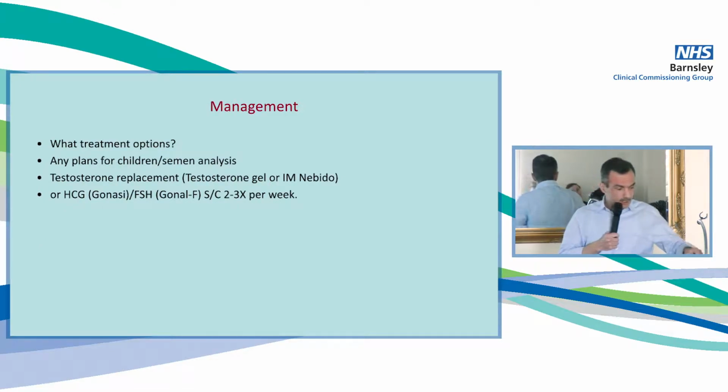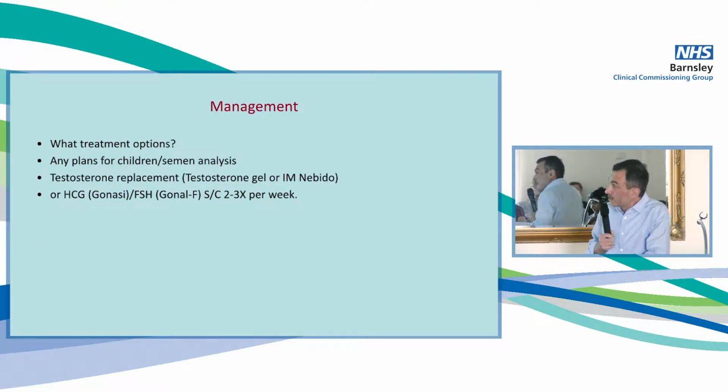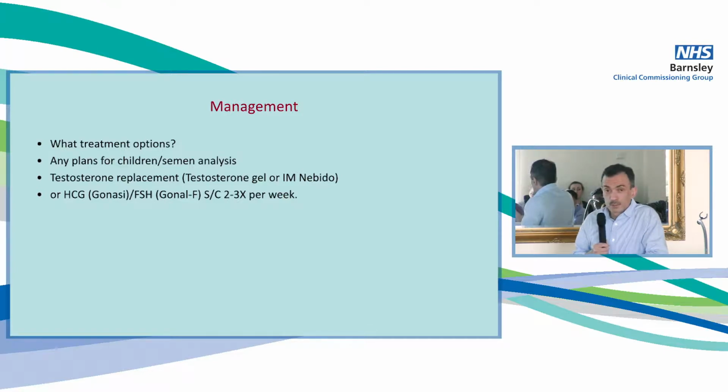Okay, so this patient is young, he's 28, and he's got hypogonadism and needs treatment. So what are the options? When it comes to treatment of hypogonadism, most patients we treat them with testosterone. So the body is lacking testosterone, it's testosterone replacement. However, if you've got somebody young, you need to think about fertility issues.